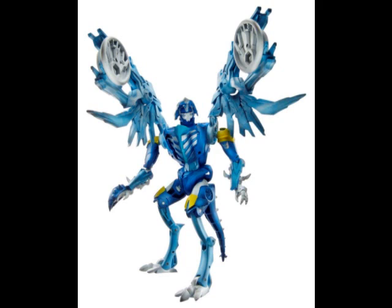It does look like effectively you stand the figure up, and that's it. You don't really need to do anything. Maybe you move the wings up, and that's it. I'll be surprised if the instruction sheet is more than half a sheet of steps for that, because this looks like the most simple transformation ever.